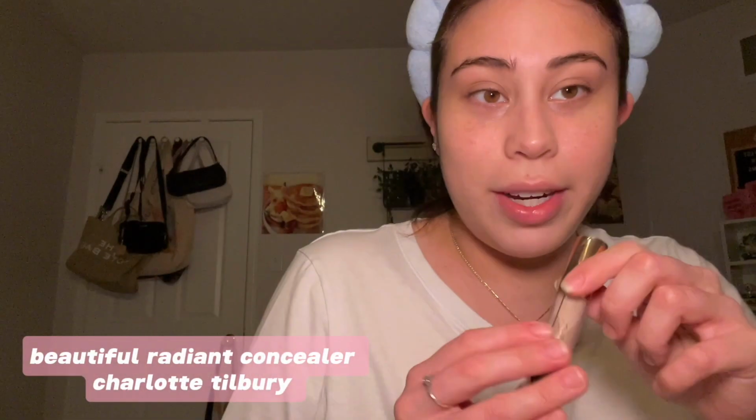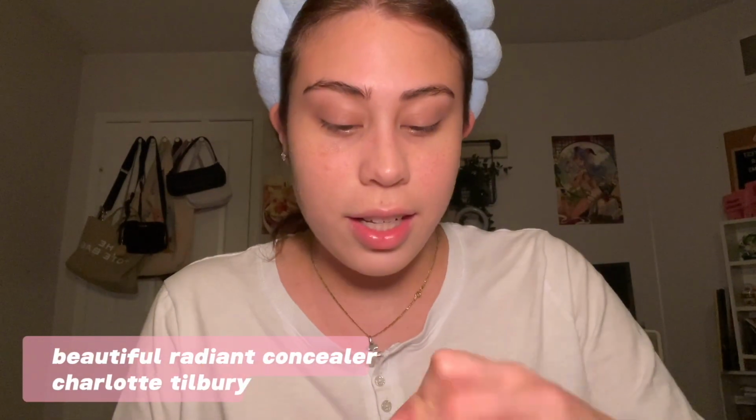The Charlotte Tilbury concealer. I love this concealer. I didn't even know that there were sparkles in this concealer until people were telling me and pointed it out. I have just been using it for the longest time now, and I only put a little bit. I don't put too much. Every time I take concealer, I go like this with the applicator to make sure not too much is going on my eyes so it doesn't become cakey.